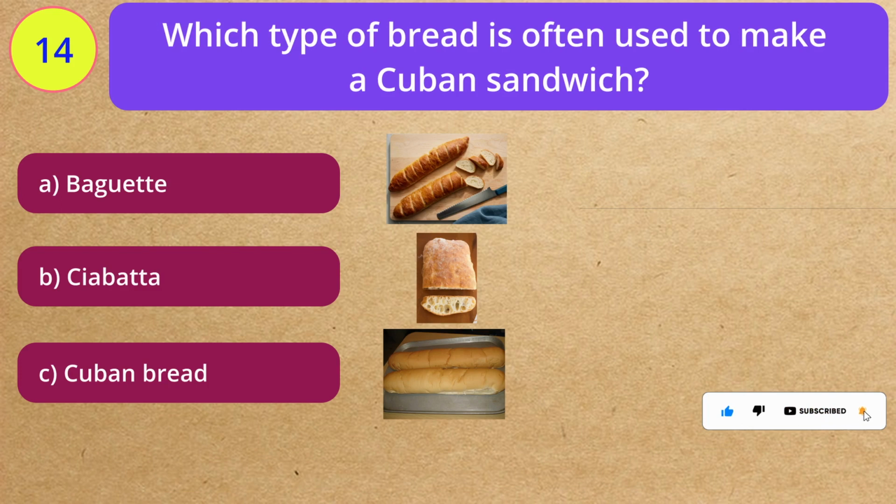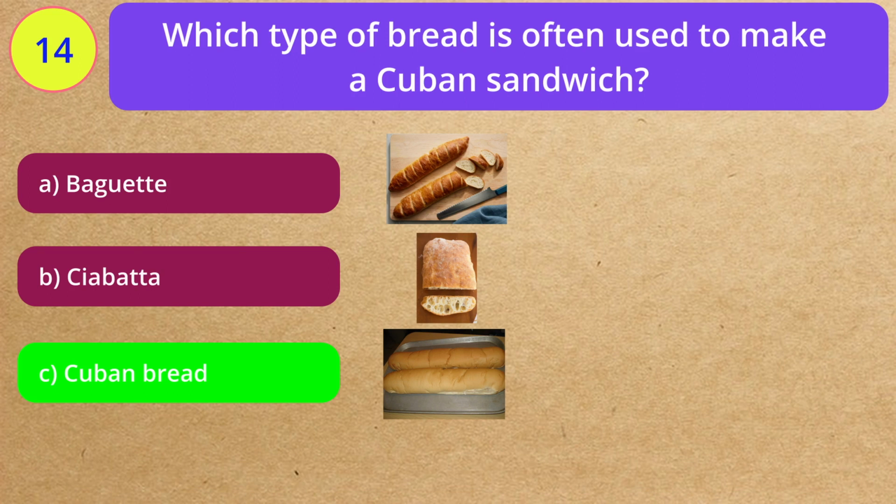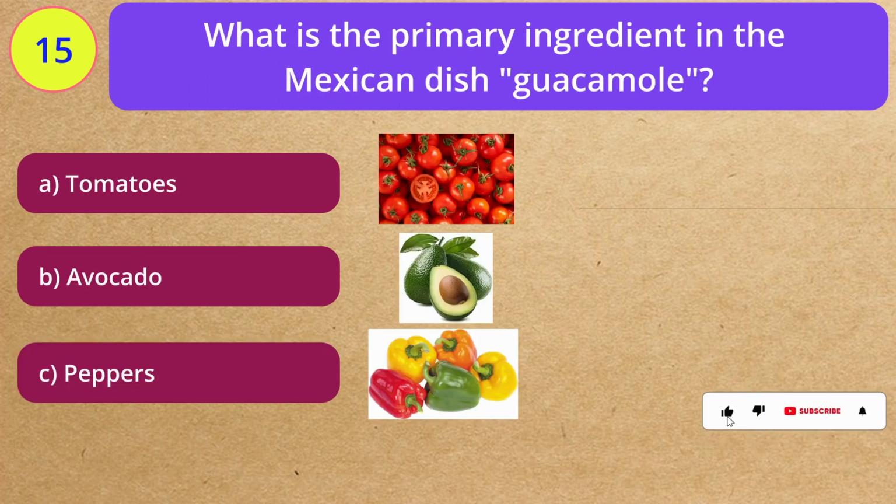A. Baguette. B. Ciabatta. C. Cuban bread. C. Cuban bread. What is the primary ingredient in the Mexican dish guacamole?